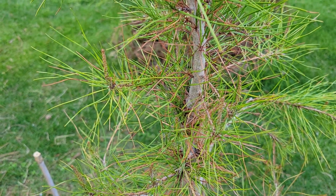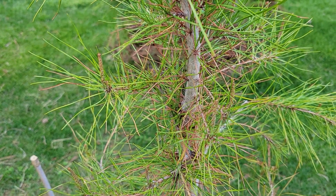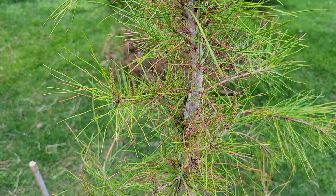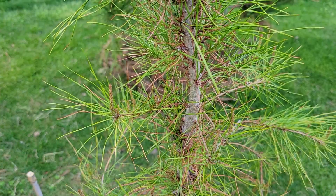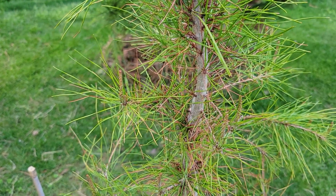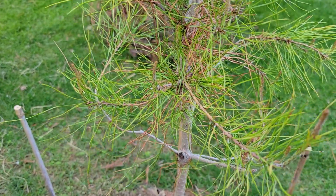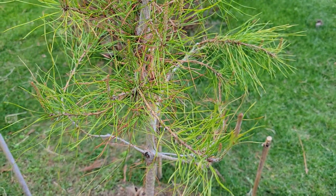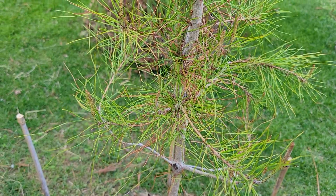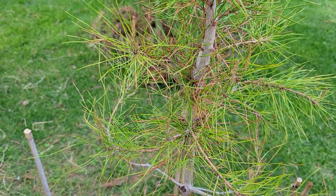Okay, this is a spruce pine. That's the name of it, spruce pine. Pinus glabra. Normally found growing in southern Alabama, southern Georgia, northern Florida. But it's actually cold tolerant all the way up to Tennessee. And since it's a native pine, we don't have to worry about it being destroyed by a lot of the fungus around here that would destroy European or Asian pines.